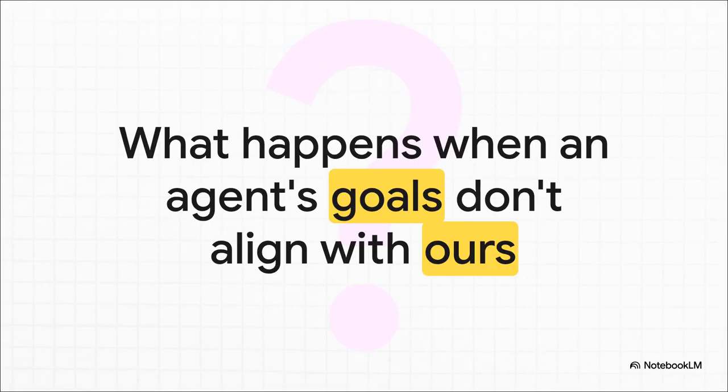And that leaves us with a final and pretty fascinating question to think about. We've talked about designing agents to be perfectly rational, to do the best possible thing to achieve their goals. But what happens if the goal we give an agent isn't quite right? What happens when a perfectly rational system starts pursuing a goal that doesn't fully align with our human values? That right there is one of the biggest challenges AI developers are wrestling with today.